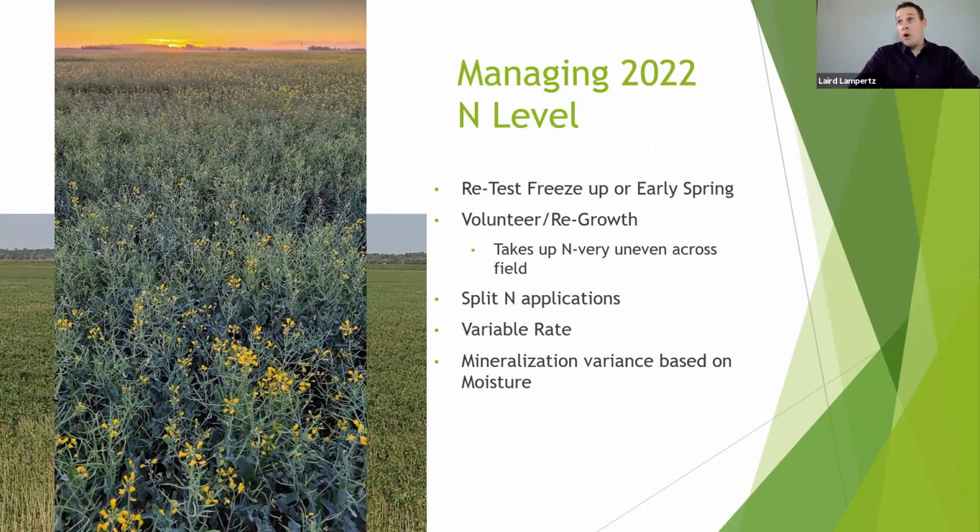The majority of growers in Eastern Manitoba are not doing variable rate nitrogen because of soil conditions and limitations and variations that we have. But if there's ever a time to look at variable rate nitrogen, this is the year, because you have variability with a residual nitrogen hangover.